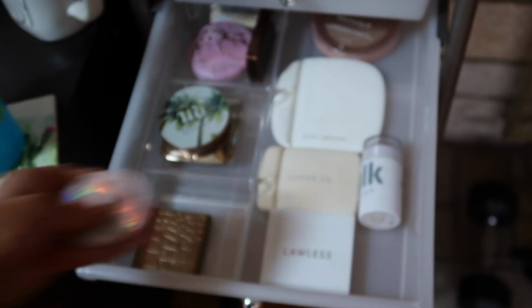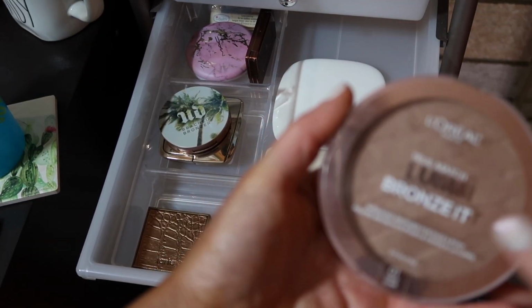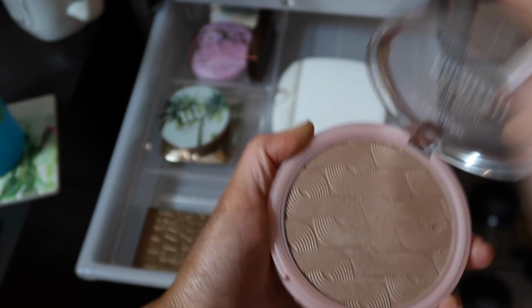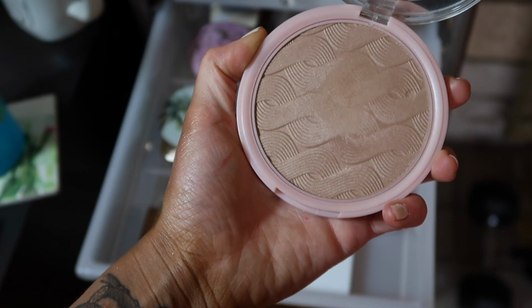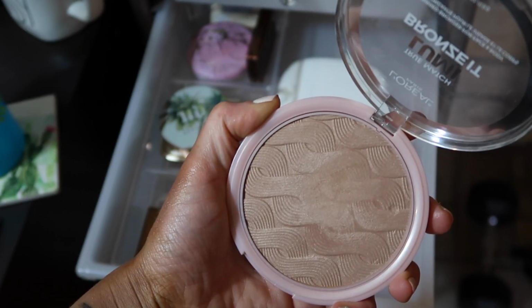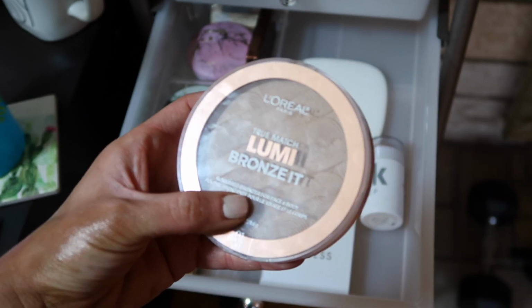And then I will also grab this L'Oreal True Match Lumi Bronze It. This looks like it might be a super glowy bronzer. Sorry, my color guard is ridiculous on my hands, you guys. But this actually is a really, really beautiful bronzer and doesn't leave the skin looking too glowy. It has been a while since I've reached for this, but I do really enjoy this bronzer, so I will grab this as well.